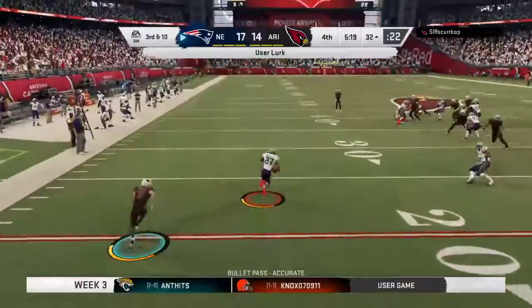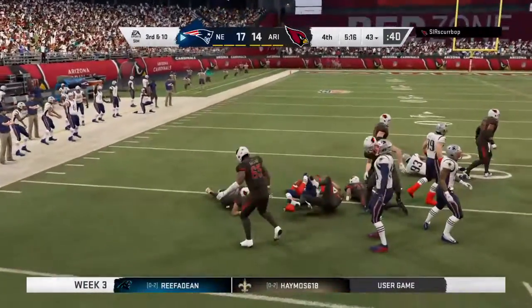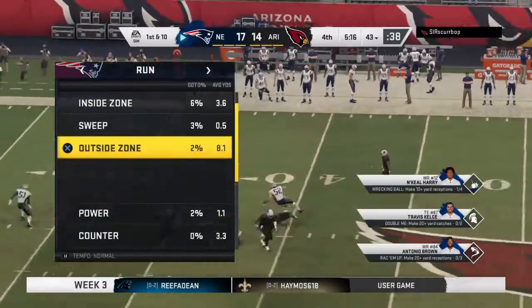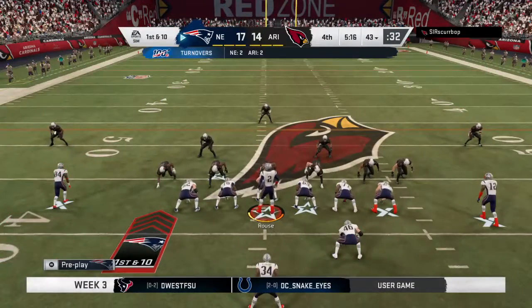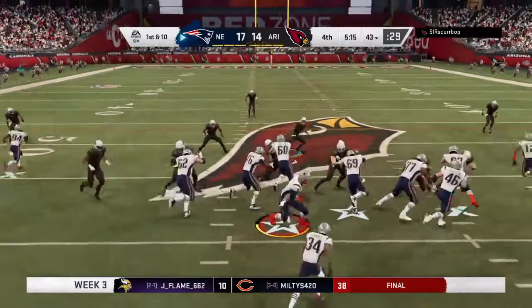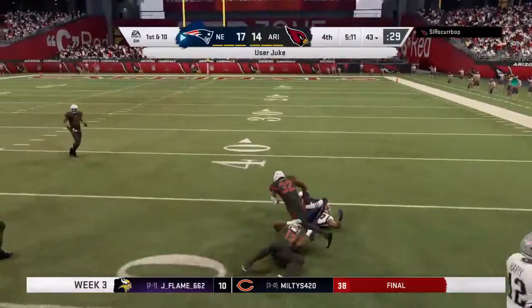He rifles one that's intercepted. Duke Dawson picks it, and a great return takes us up just shy of the 45. Andy Isabella was the intended target. Well, this is simply a great read by a defensive back. It's 3rd and 10, so he sits right on where the yard-to-gain marker is, knows it's going to be a route around that distance, makes his read, breaks on the football, and makes a terrific play.